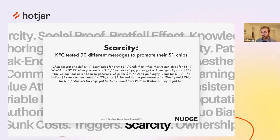And there's some really smart stuff. The Colonel has never been so generous. From Perth to Brisbane, they're loved Aussie wide. You know, these are smart, creative messages that are built to make people want to buy and desire this offer. They tested all of them. They did an A, B, C, D, E, F test on Facebook with all 90 different messages and saw which one was clicked the most, which one drove the most sales.